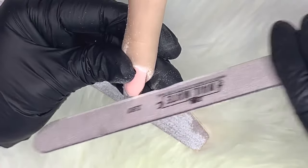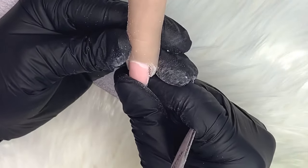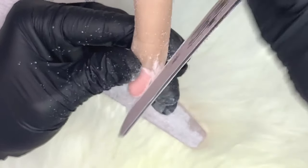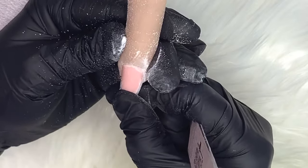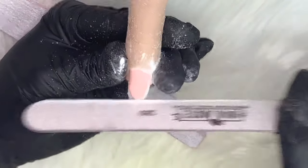And I'm filing it with my Nail Mate file. So I'm just filing in the smile line there. Giving it a little filey-filey. Straighten up those walls, make them nice and crisp. I love filing gel. I love filing gel so, so much.